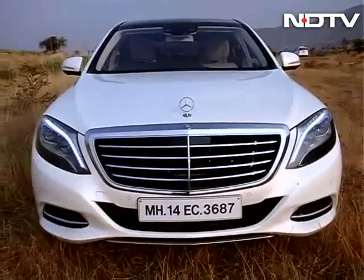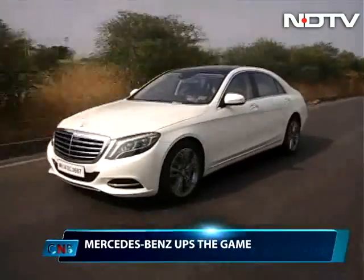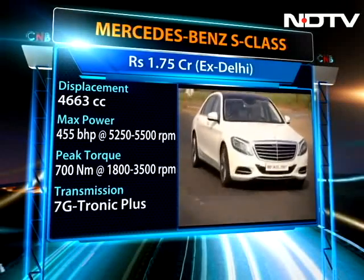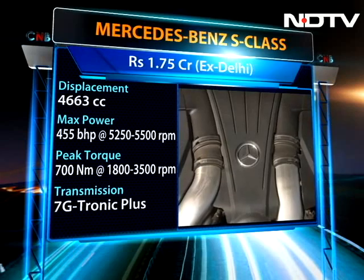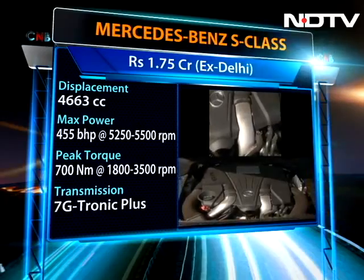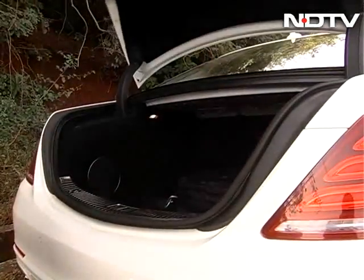Yes, it looks like $1 million, but does it do more than just looking pretty standing still? It's also fast and handles very well. And why not? This is supposed to be the car that represents everything that's new and cutting edge from the boys at Stuttgart. The 455 bhp V8 is a beast of a unit and has oodles of torque too, but it's mated very smartly to the 7G-tronic Plus gearbox, making power delivery quick and effortless. India gets the S500 as an import-only model for starters, but there will be subsequent variants which may include the S350 diesel.